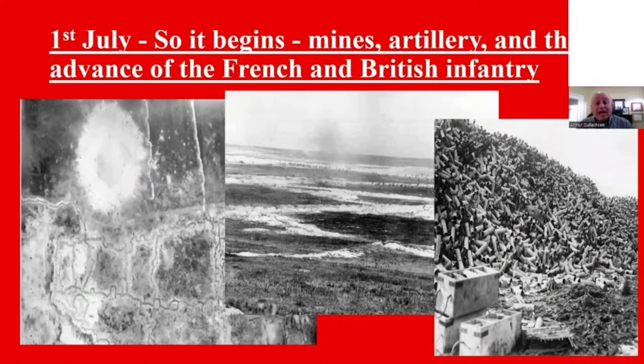There's also huge Allied superiority. They had some good effect, you know, exploding these mines. They allowed for gains by the British infantry. Some Germans were buried alive, others not so much. They managed to race out of their deep underground shelters and into the trenches and machine gun positions.